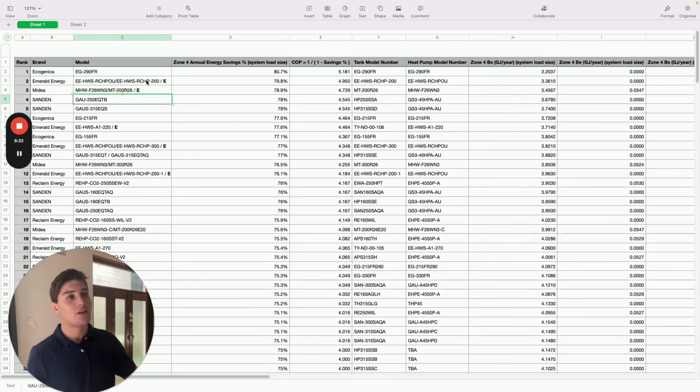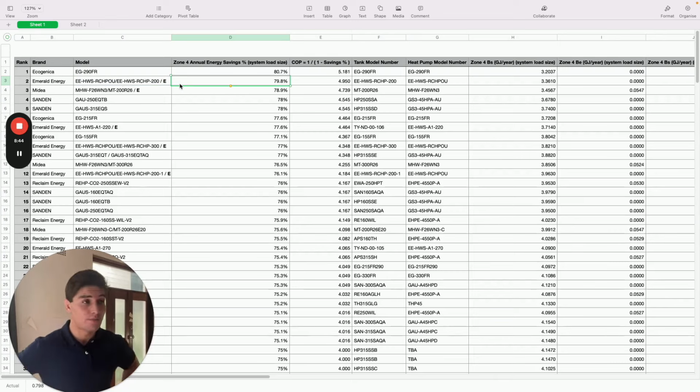One final note, you'll notice that I have an E next to some of these listings. These were double listings with electric booster options. I've just made them one row. So this can or cannot come with an electric booster option, depending on if you want. Just one note on electric booster options with heat pumps.